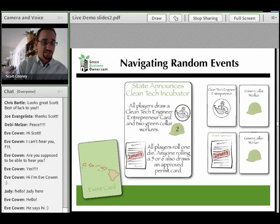So in this particular case, all players would draw an extra clean tech engineer entrepreneur card and 2 green collar workers, and then they would also roll a die, and if they get a 5 or a 6, they get a pre-approved permit. They don't even have to apply for it. So this is something that sort of lubricates the state's conversion to a clean tech economy. So in essence, this is trying to play on real world in terms of what an incubator might do.